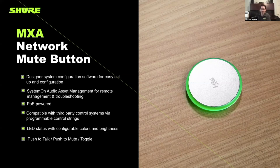We needed an easy, quick, deployable button that can be configured with no official certification or programming necessary through our Designer application. This is also another part of our system on audio asset management platform. This button can be remotely monitored and managed. It is a PoE device, and it is also compatible with third-party control strings. If you're using this outside of the Shure ecosystem, with TCP/IP control strings, you can leverage this button as an added piece to a larger control system. As with all MXA products, the LED has configurable colors and brightness. It can also be used as a push-to-talk, push-to-mute, or toggle.